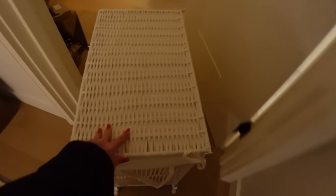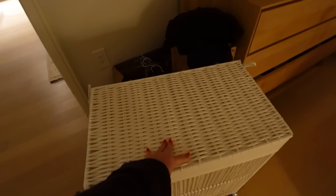Oh my God, the wheels are such a game changer. How cute. So I need to clear up this area so I can put it there. I feel like that makes the most sense because before I get in the shower, I can just throw my stuff in there.